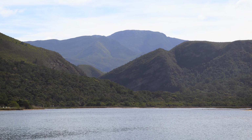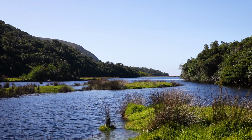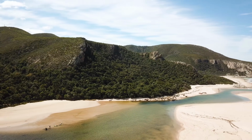This is all part of the Tsitsikamma National Forest over here, so you can camp in the national park. There's all kinds of interesting animals that come right up to you, so it's really, really beautiful. And it's only about maybe just over 2 hours from where I live in Port Elizabeth, so it's easy to come here for a day or two and really enjoy yourself.